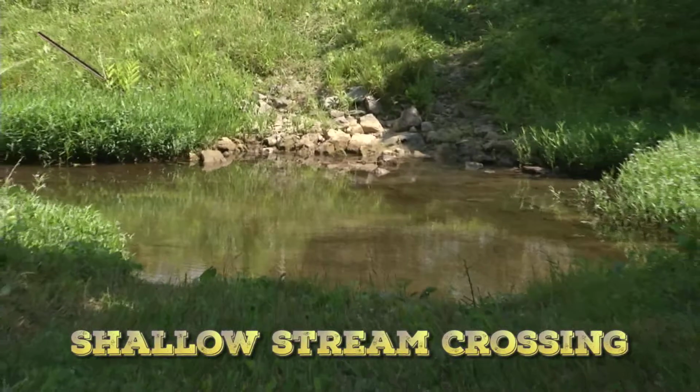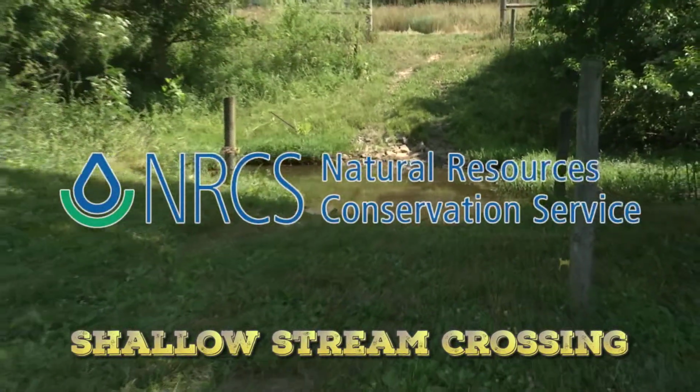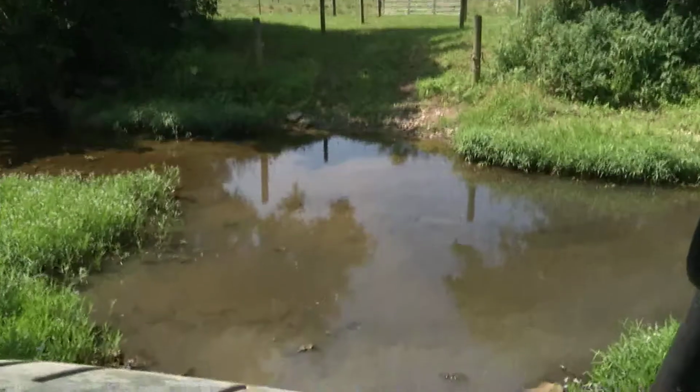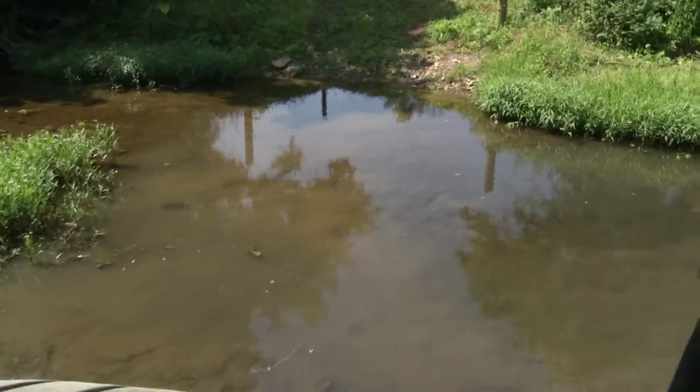We also cross the creek because we have land on the other side and take our cattle over there usually in the summer, and we constructed what's called a shallow stream crossing to the standards that NRCS suggests, which is Natural Resources Conservation Service. That gave us the plans to be able to build this so that we were not tearing up the creek and we were crossing it in a manner that it's supposed to be done.